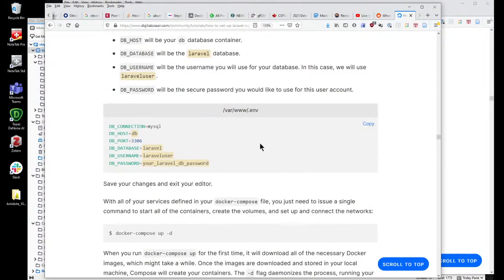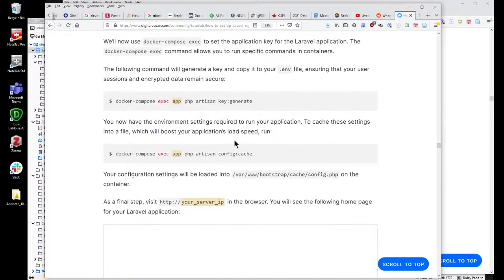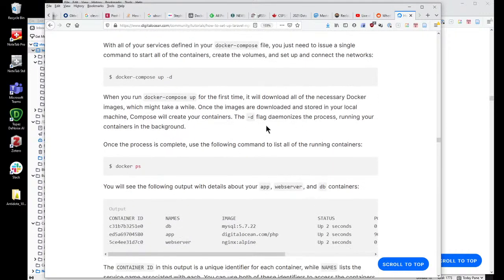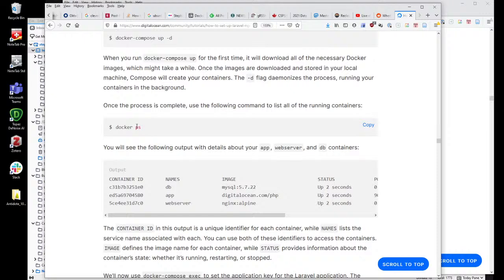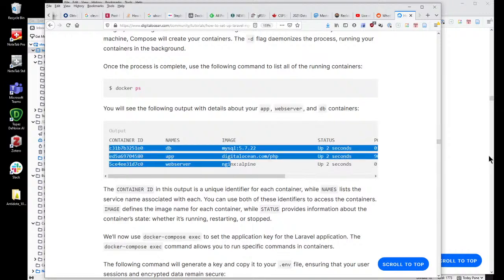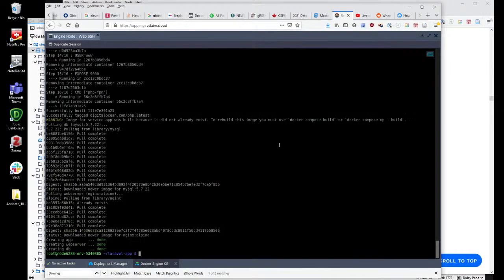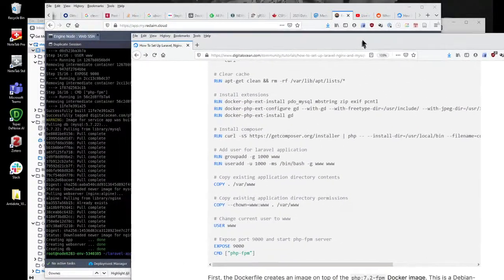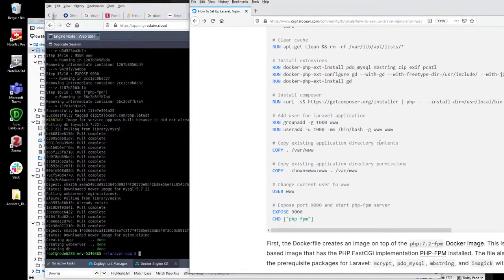All right, so looking ahead. All right, it'll download, it'll take a while. Yeah, demonizes the process, running your containers in the background. Demonizes. Detaches. Okay, once the process is complete, use the command to list the containers. There should be 3 containers. So, how are we doing here? Ah, and they're done. So let's run docker ps to look at all the containers. Oops. Oh, that's what happened, right? Duh. I had already been running that in a separate window, that's why.